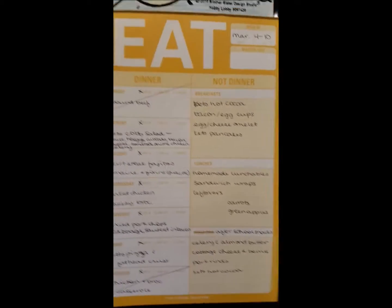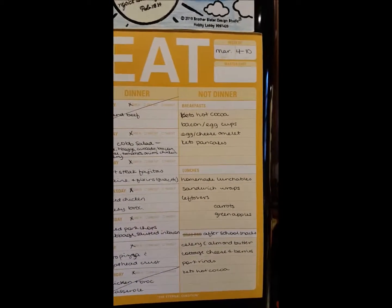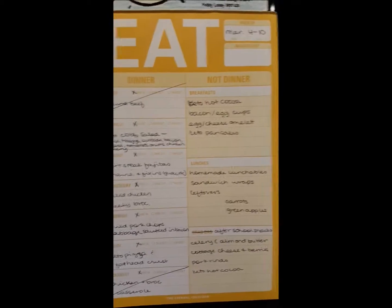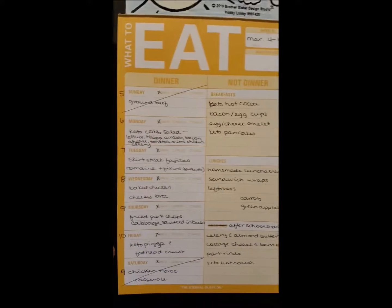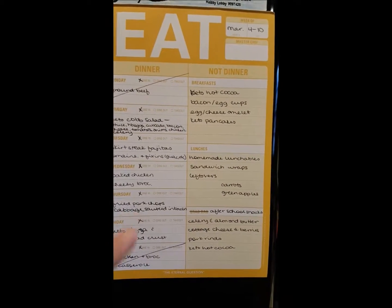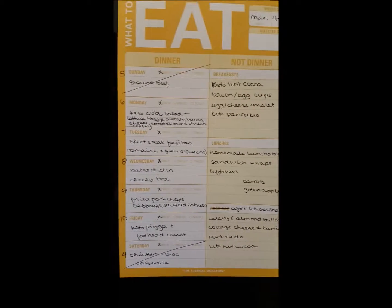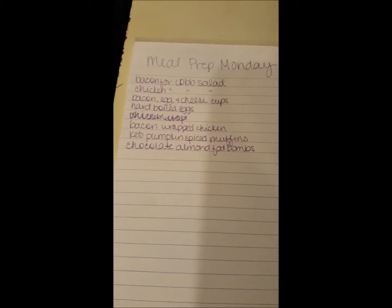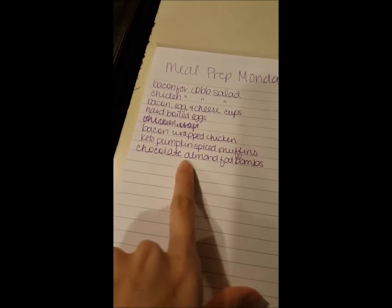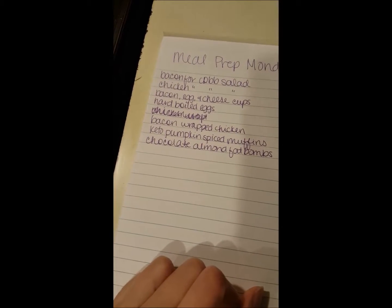If you saw my meal plan from last week, I posted it last Friday with my grocery haul for the week. I shared with you my meal plan for this week, so there's really not much prep I have to do, but I do want to go ahead and make a couple of things to make it easier for me throughout the week. I made another list here of everything that I want to make today, so that way I don't forget anything and I make sure and have everything made.